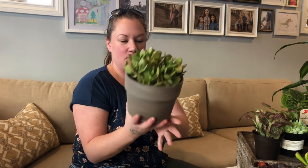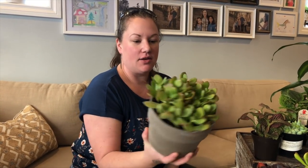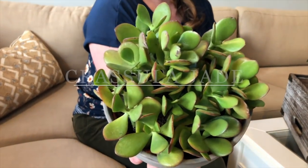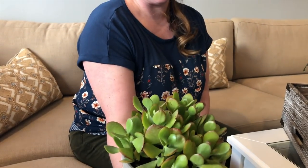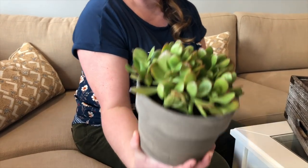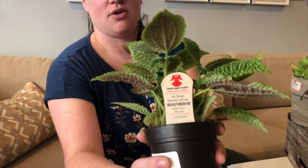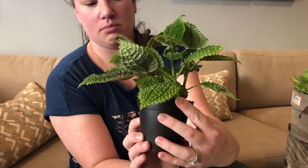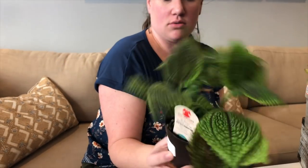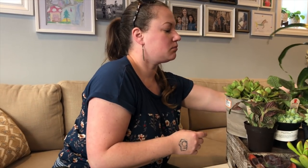So this first one is a jade plant. This one was $9.98, and it came in the clay pot, which is kind of crazy. It likes bright light, so I think I'm gonna stick this guy in the window. Hey, this is a Pilea mollis. I'm not sure if I'm saying that right. But this enjoys low light, which is kind of different. It was only $3.98. This one I picked up for my husband.